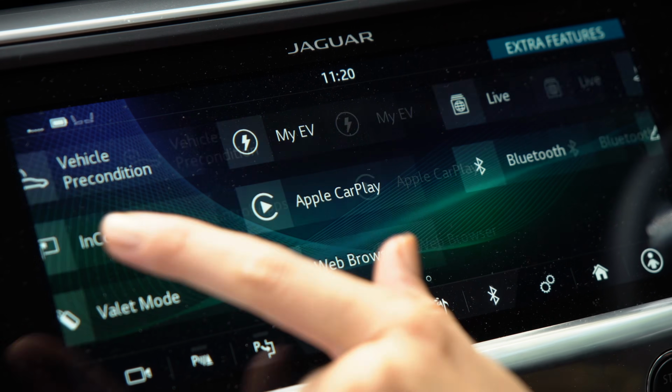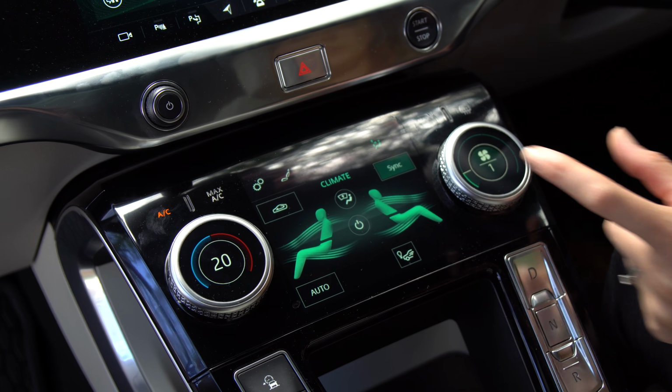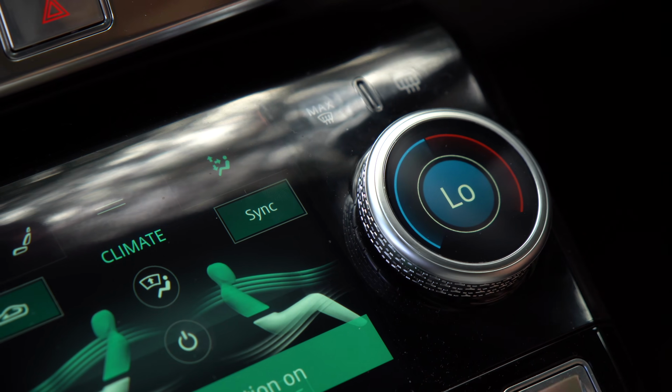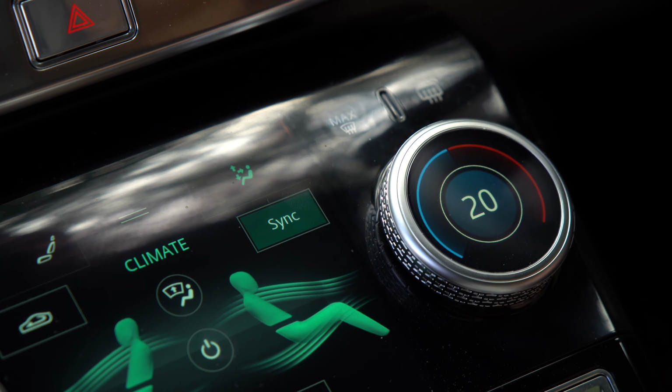This dual touchscreen setup works very well despite there being quite a lot to it, and then this secondary HVAC screen is also nice and straightforward to use. Even these aircon dials are actually little screens themselves, so it's a screen within a screen. Inception screen. Very cool.